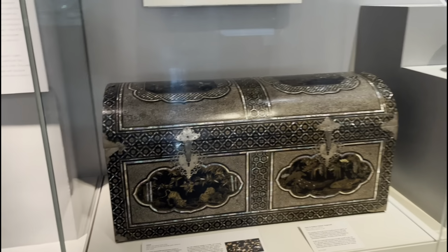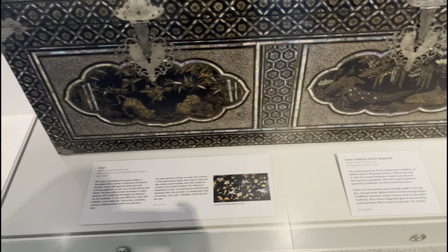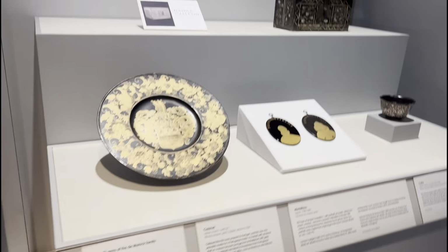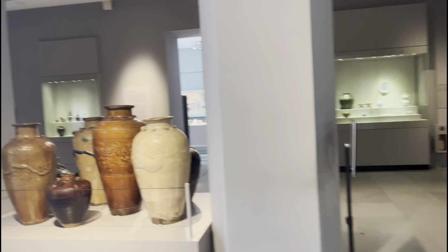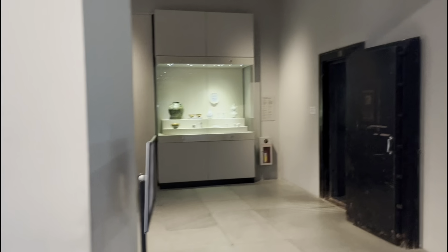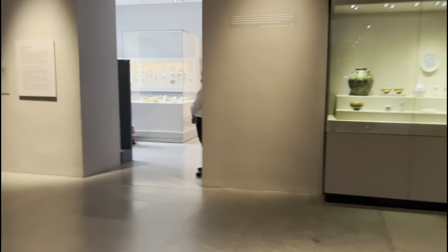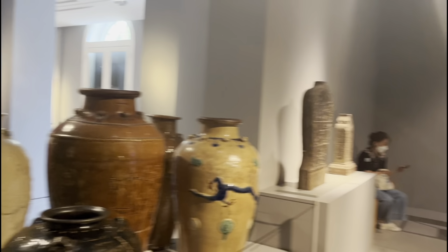This is a huge chest. I was highly impressed to see this chest that was constructed at that time. Can you see the intricate design? And here are beautiful vases to keep your flowers and all. Some jewelry display was also there.